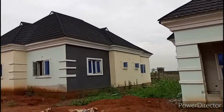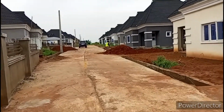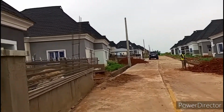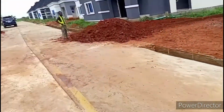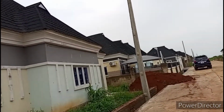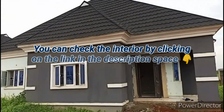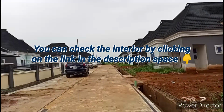You see, we have so many of it, and we have people living here already. You can see the road network is already in place. We are working on the drainages. So we've started the road construction, as you can see, and we are still going down to where the development is going. So I'm actually with one of my clients. So let me show you the interior.